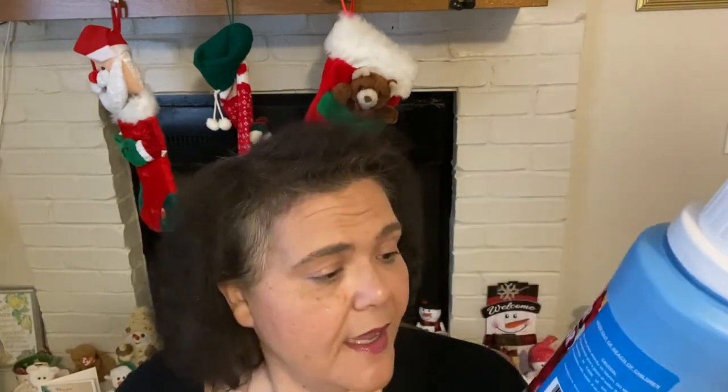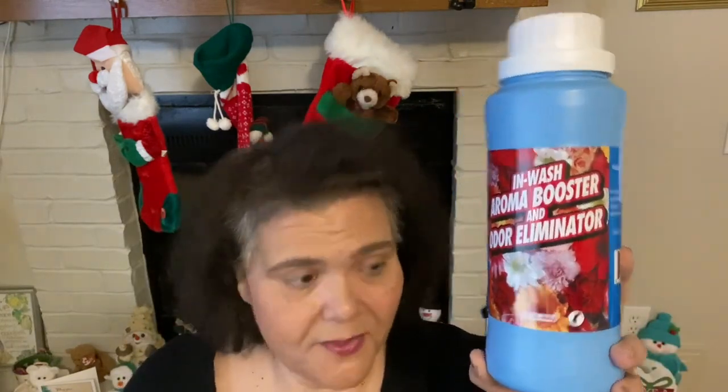If you see them, pick them up, because this is a 17.5 ounce bottle, and for $1.25 is a really good deal to make your laundry smell good. So, in-wash aroma booster and odor eliminator. So I picked up 2 more today, and then I had 2 already. So we've got 4 to last us for a while.